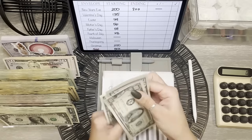Now counting the fives: 5, 10, 15, 25, 35, 45, 55, 65, 75, 85, 95, 100, stack by stack. We are at 3,890.